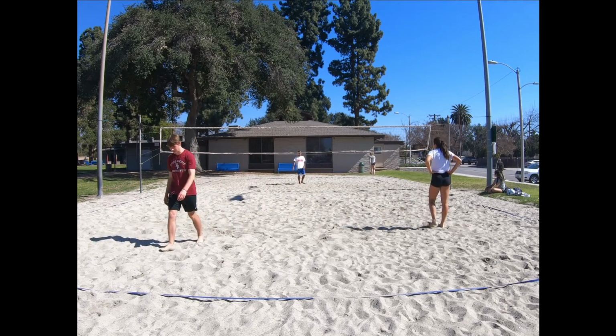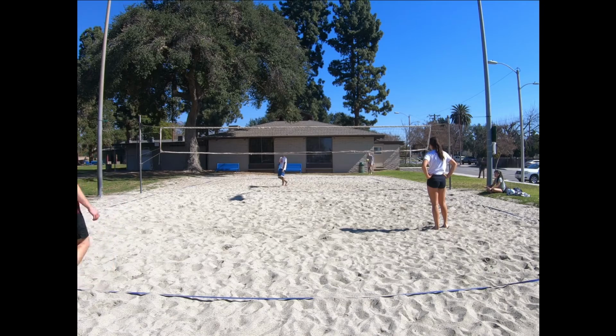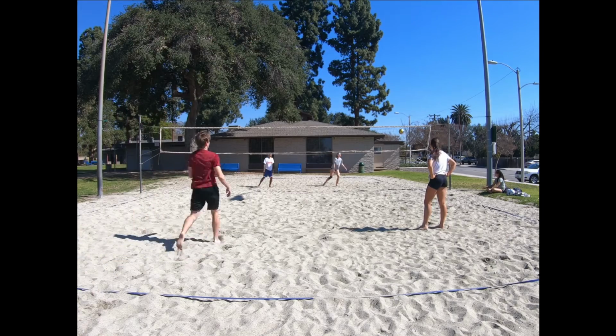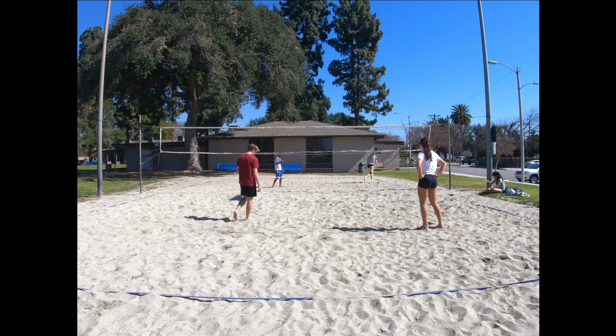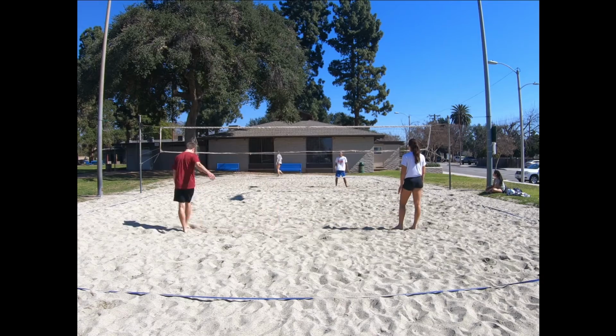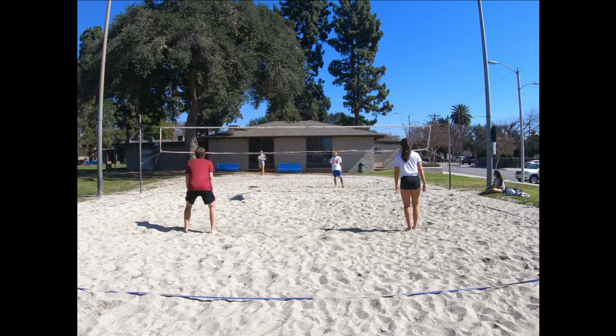Josh is getting really good with his hand sets, but this bump set, he needs to use his legs and push out instead of using just his arms. Seven serving six. Riley back to serve.